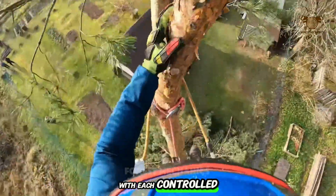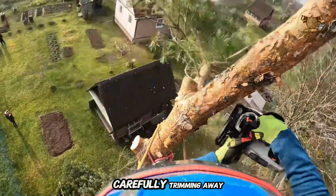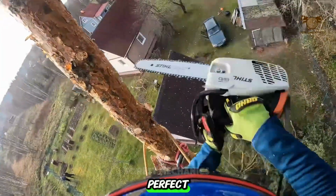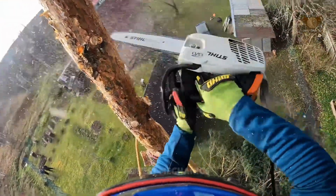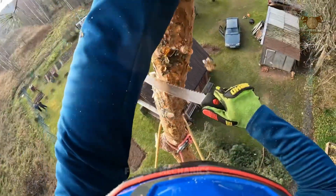With each controlled cut, the climber reduces the weight of the tree's crown, carefully trimming away branches without destabilizing the structure. It's a perfect mix of strength, strategy, and finesse, a skillful dance between man and machine high above the ground.